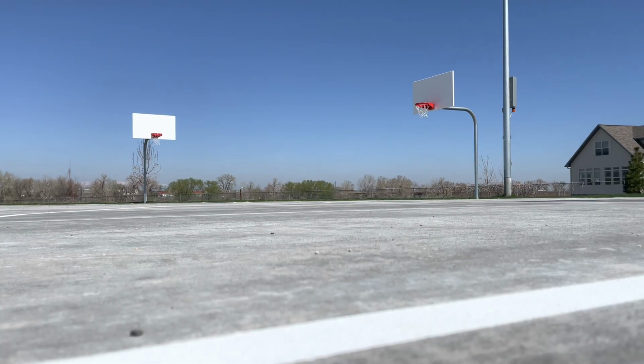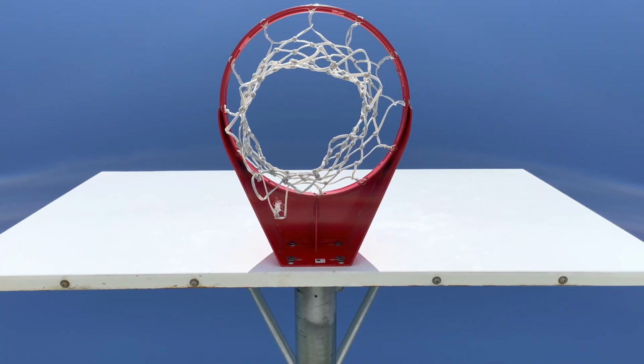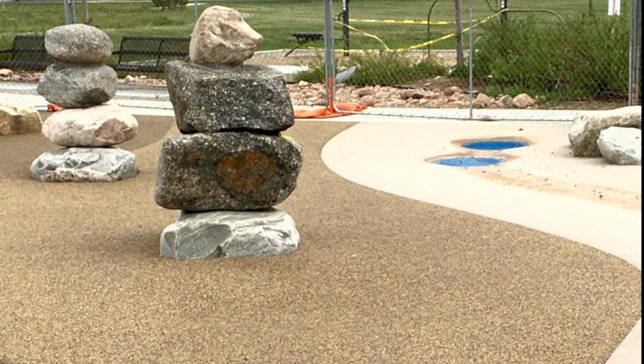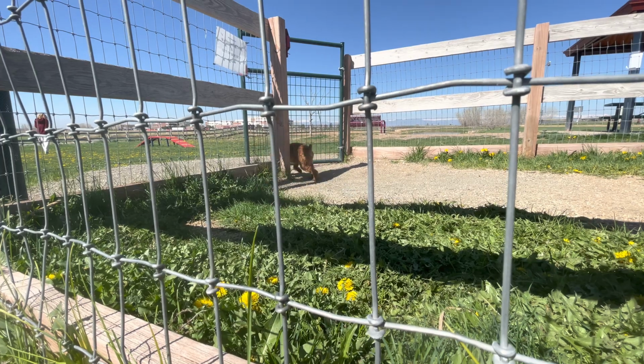Other upgrades include new basketball courts at Colorado, Ken Mitchell, and Donaldson Parks, a new playground at Veterans Park, a new rubber playground surface at Sister Cities Park, and we are out at the Happy Tails Dog Park.